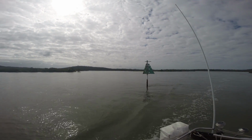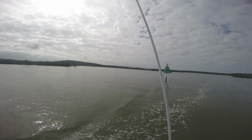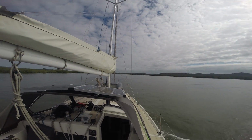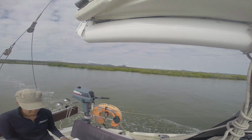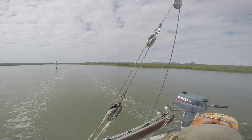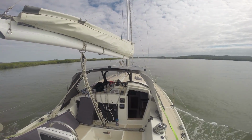Okay, we're now passing Boat Creek, which is where the two tides meet. So we had the tide assisting us in, and now we've actually got a bit of tide against us. So we're a little early, but we're just on time, and it's just about high tide now. And then we'll get a nice tide flowing out, hopefully, a little further up.